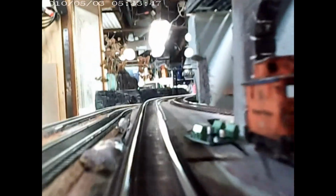Past the Manton Yards, passenger station on the right hand side, and we end up back at the edge of Slippery Thighs Canyon again.